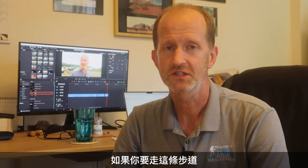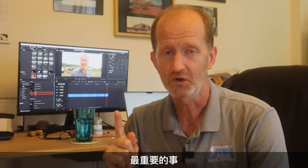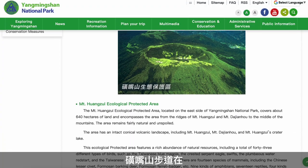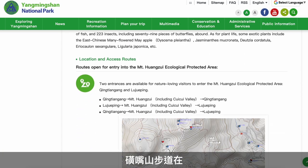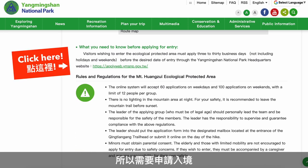Now, if you want to do this hike yourself, there's a few things that you need to do. The most important is that you need to actually apply for this hike. The Huangzui Trail is located in an ecologically protected zone, so you need to apply beforehand. And for that, I'll hand over to myself talking on the day.